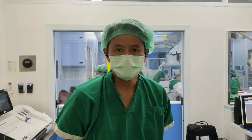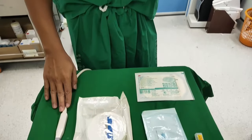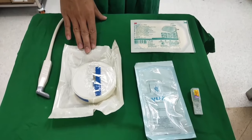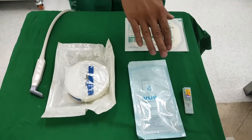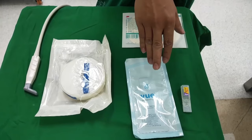So let's first start with the equipment. Usually you will need a 7.5 megahertz linear ultrasound probe. We have the sterile ultrasound probe cover, you have the Tegaderm film, and you can use either sterile normal saline or sterile ultrasound gel.